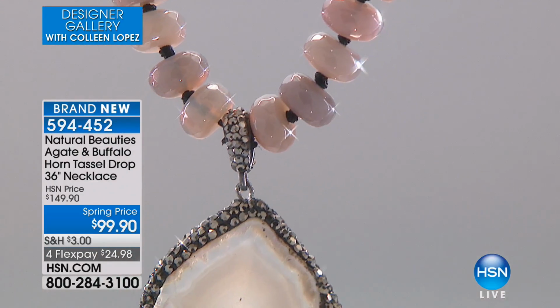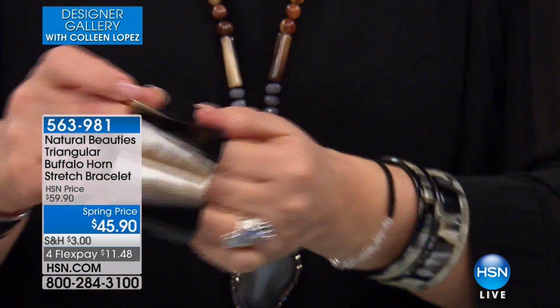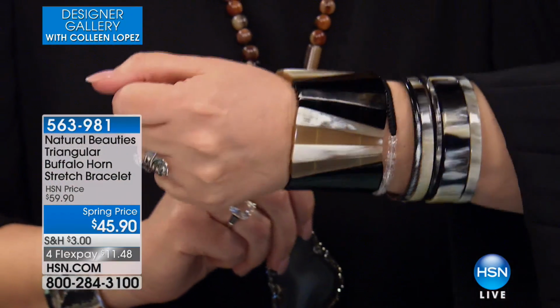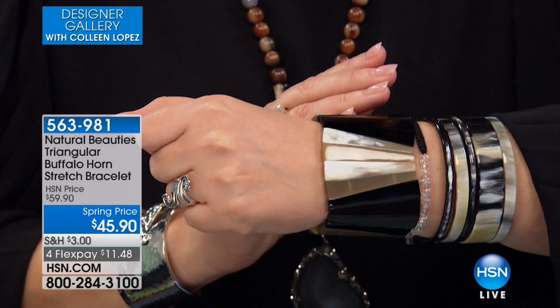And then a bracelet that would match every single item in this show and in the collection. If you love natural beauties, I happen to own this bracelet also, and I think it's fabulous because it's a big, bold, wide, gorgeous cuff. It's like a Wonder Woman cuff, but it slips on. Look at how you do that. Boom. Just like that, and away you go. It's $45.90, spring price, lowest price ever.